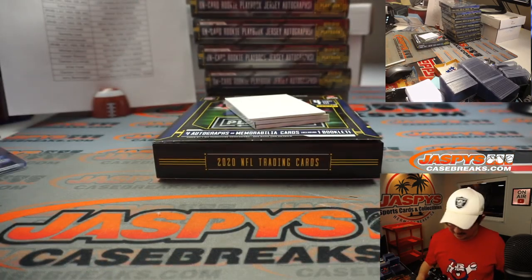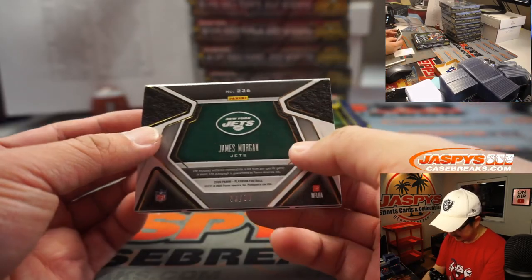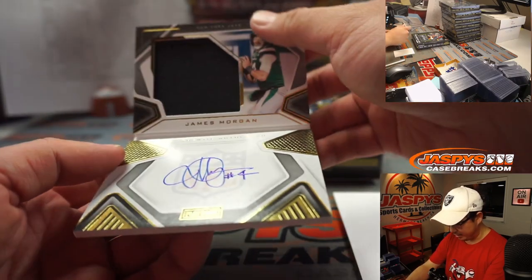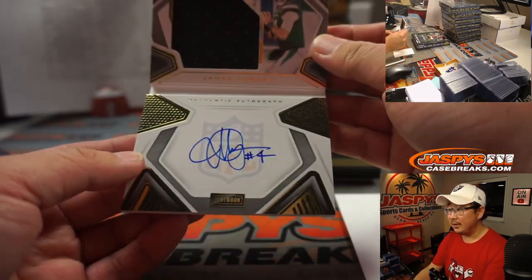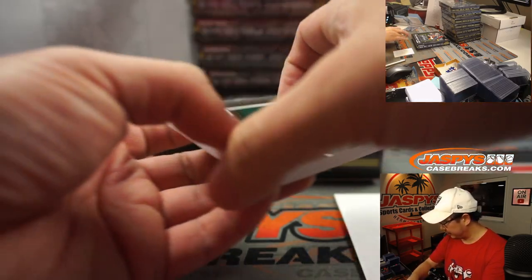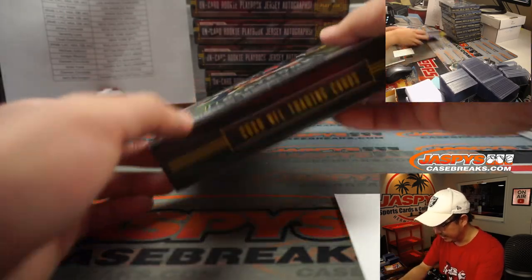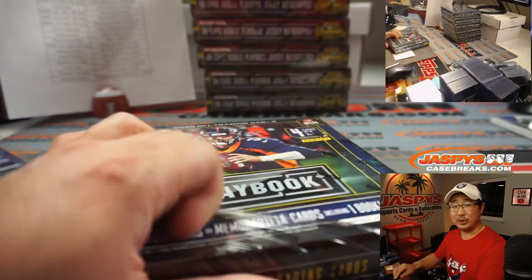Nice again. And the on-book autograph is Jets, James Morgan, 88 out of 99. Jets going to Chad O, who picked up the Jets straight up. There's his jersey. And there's his on-book autograph. I've run out of these sliders, but I only have a few, so I'm going to set those aside right there. We'll make sure they get put into the proper containers before they're sorted and shipped out.